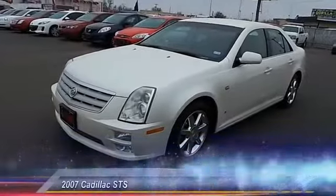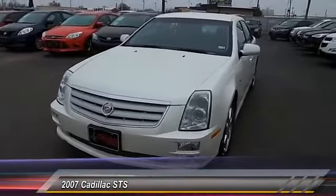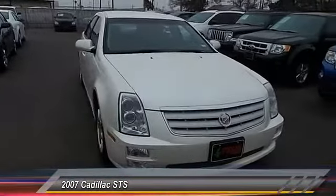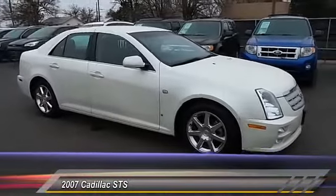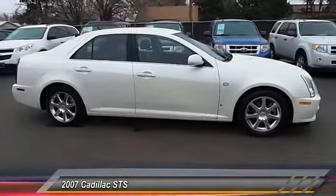2007 STS. From its Cadillac signature styling to its performance capabilities, STS is the product of unwavering attention to detail, and the result is exceptional fit and finish, overall harmony, refined performance, and purposeful innovation, crisp and elegant design. This vehicle has less than 70,000 miles.